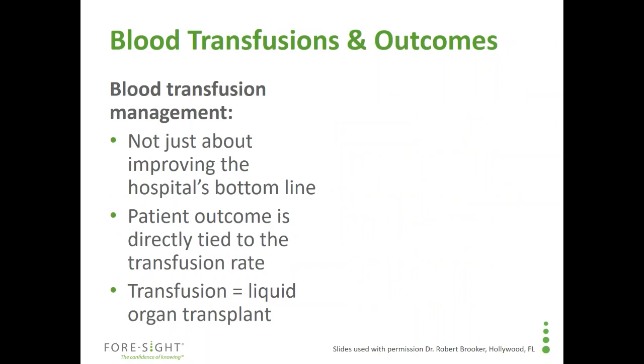And again, in the United States, we're slowly becoming much more process oriented, with the bottom line being the cost and how well patients do. So when you talk about transfusion, it's going to affect both of those elements, because think about blood transfusion as a liquid organ transplant.